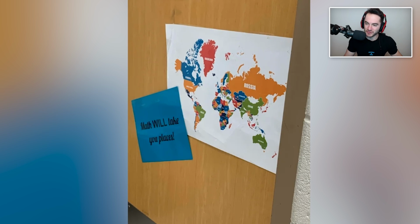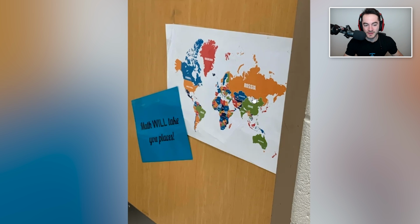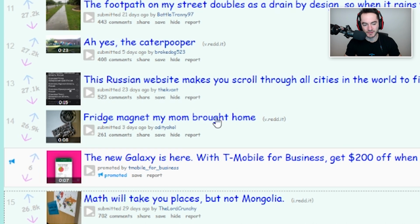I remember most countries. I got it, except what's that one above China? Like, there are so many others in here that I would have a much harder time remembering. You know, you got China, Mongolia, Russia. It's kind of just a 3-stack right there that's pretty easy to remember, as opposed to remembering all the locations of the Southeast Asian countries, all of Africa. Like, that's the one that slipped through. Fridge magnet my mom brought home.